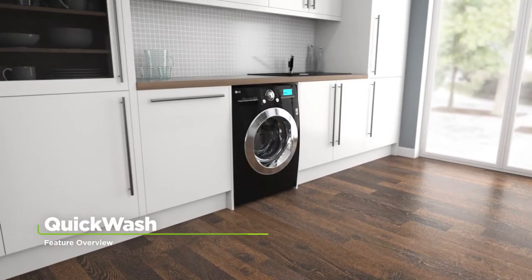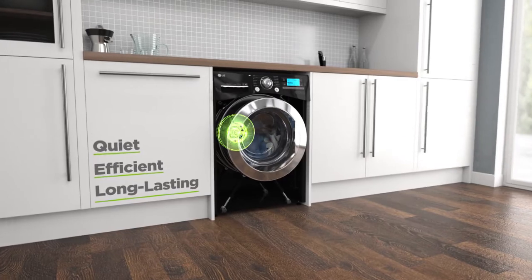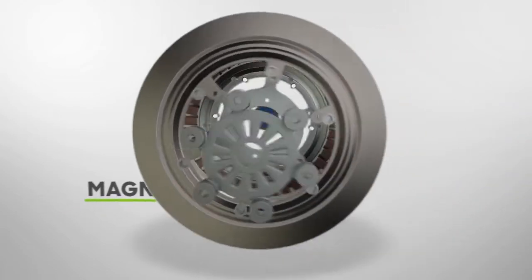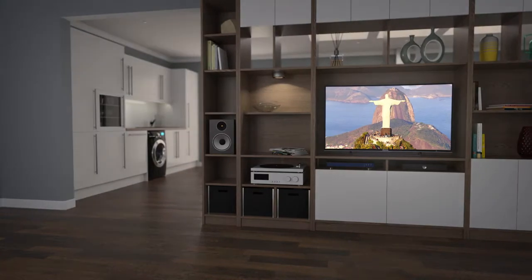This model's direct drive motor is quieter, more efficient, and longer lasting than normal motors. It's attached directly to the drum and uses frictionless magnets instead of a belt and pulley to power the machine. This makes it great for open-plan living, as you can use it any time of the day, even when it's movie night.